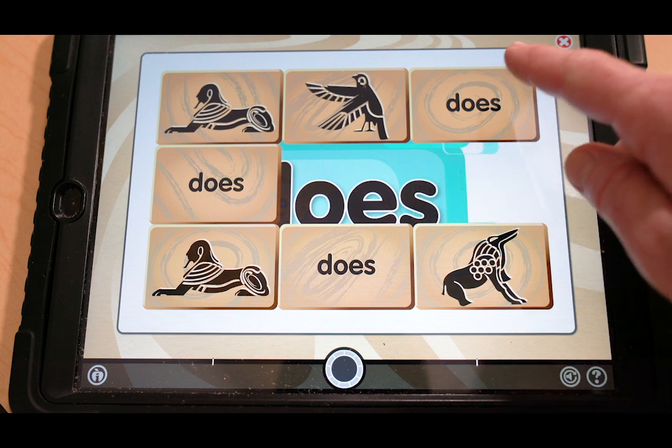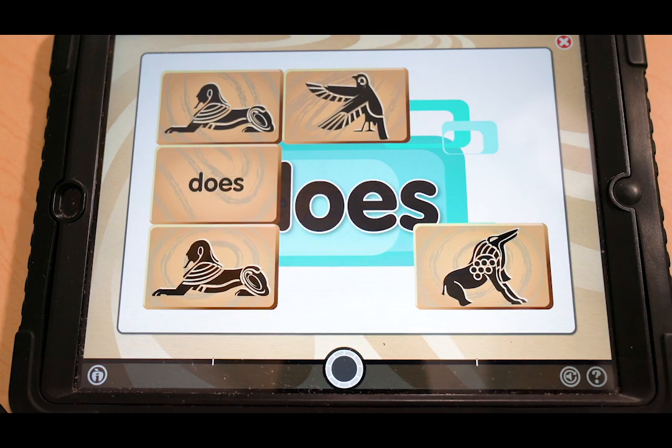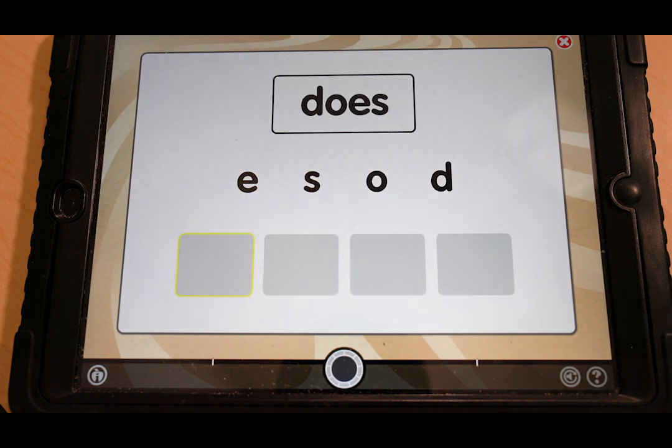And if you notice, it keeps spelling it out loud to them. It's making them find that same word that they missed over and over. Does. D-O-E-S. Great. This is the word does. Now they've identified the letters, they found it, now they're making them spell it. So you can see that the letters are out of order. They're going to have to drag the letters, and they will do this a couple times.